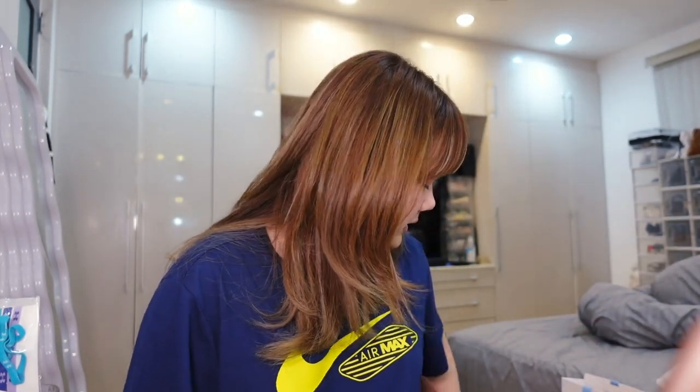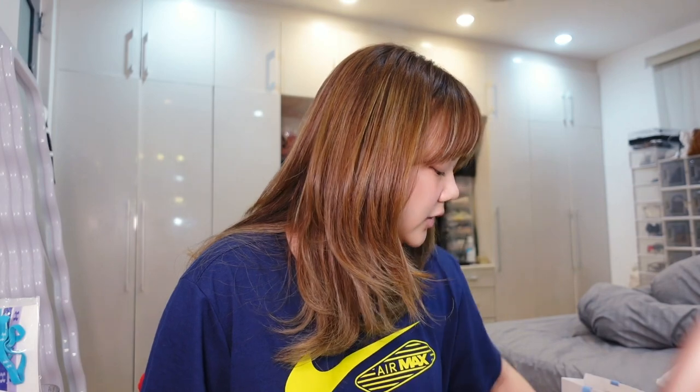So I like them, and perfect din siya if you guys want to bring it to the beach, kasi, you know, it's easy to clean and it's waterproof. Tapos it's lined inside, so it's really nice. So, anyways, that is the only thing that arrived from Lazada today.